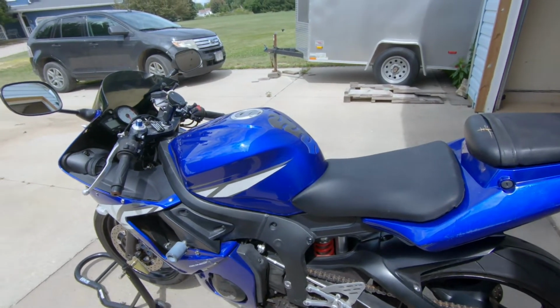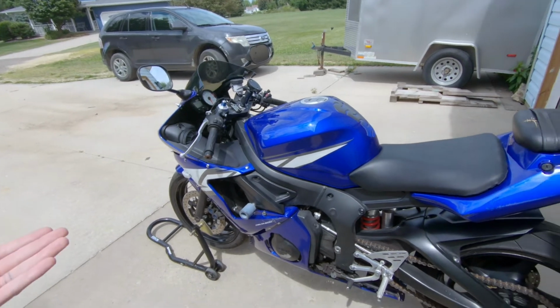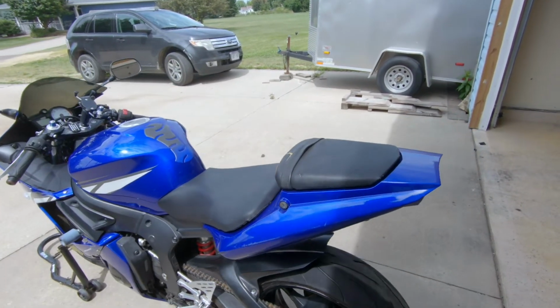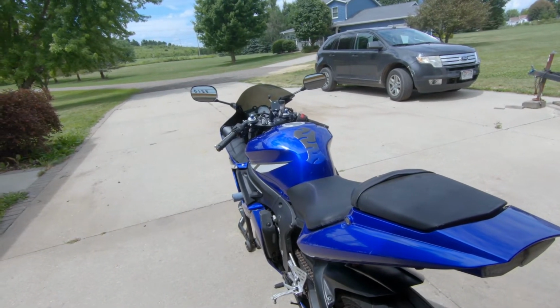I've been getting a lot of questions. Is it a 600 or 1000? It's an R6. That's a 600cc, or 599cc for insurance purposes. So hope you guys like it and come pick it up. You really love it.